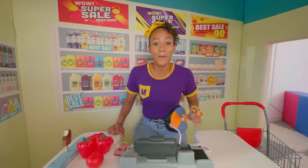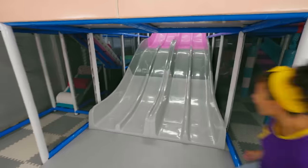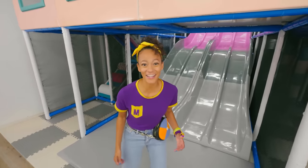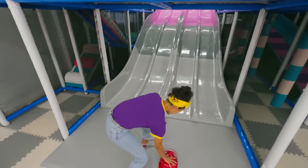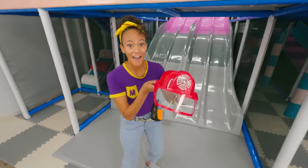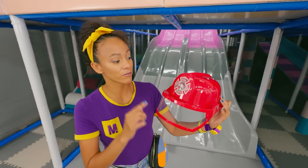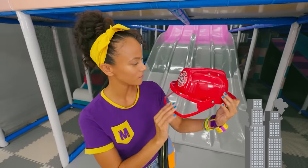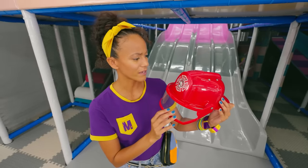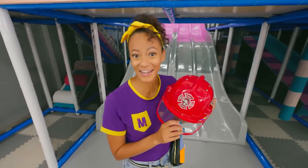Hey, let's go back to the slide and see what else comes down. Come on. I'm having so much fun. I wonder what the next item will be. Whoa, look at this. A firefighter helmet. Yeah, firefighters will wear a helmet like this to protect their heads when they're fighting fires. Huh, I wonder what kind of area would have a firefighter helmet. Let's go find out.